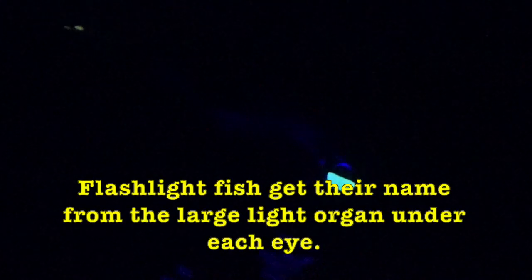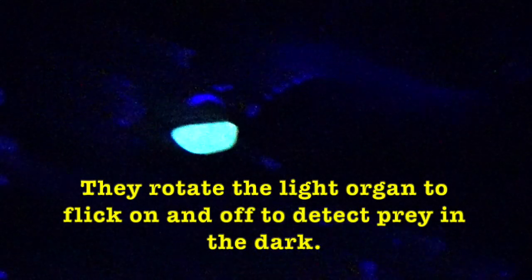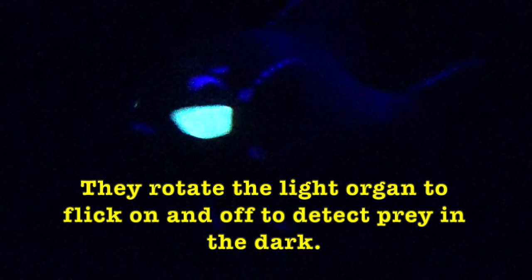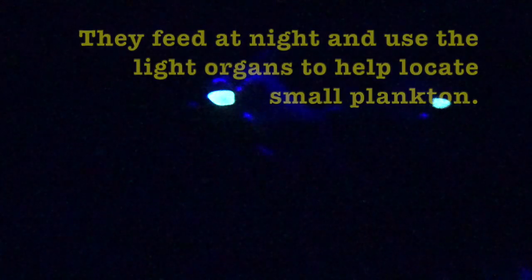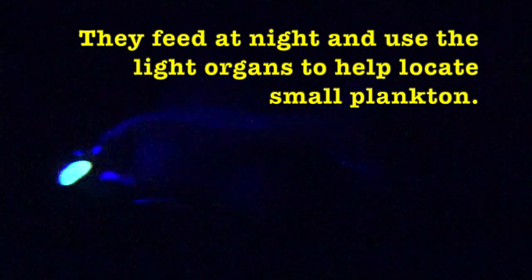These are flashlight fish. Flashlight fish get their names from the large light organ under each eye. They rotate the light organ to flick on and off to detect prey in the dark. They feed at night and use the light organs to help locate small plankton.